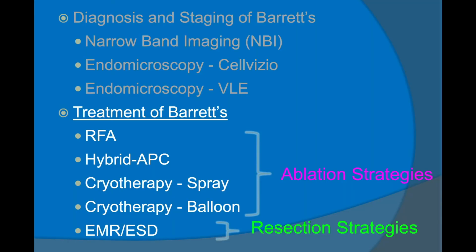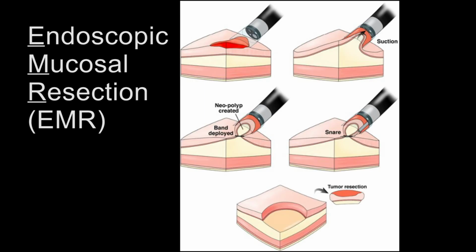And lastly, we get to the resection strategies. This is endoscopic mucosal resection, or EMR, where we first inject a fluid cushion under the lesion, and then using a cap, we suction the lesion into the cap. This keeps the lesion elevated and away from the muscle, and then a snare or a loop is placed around the lesion and then cut or resected and retrieved.